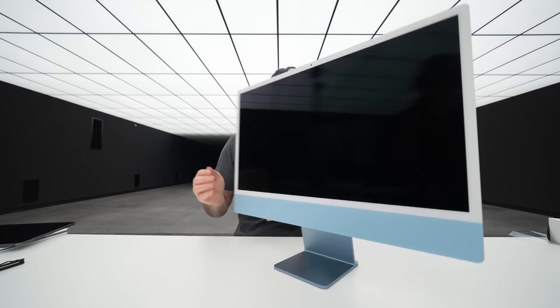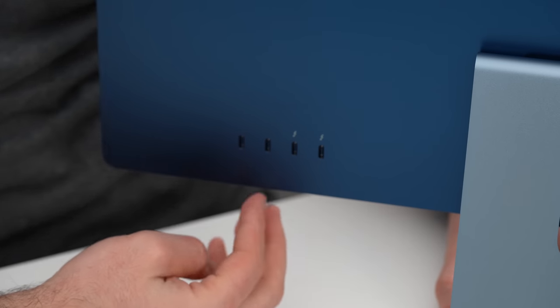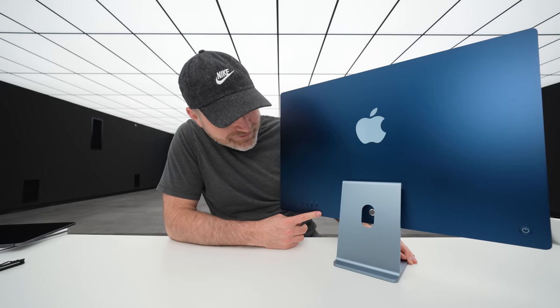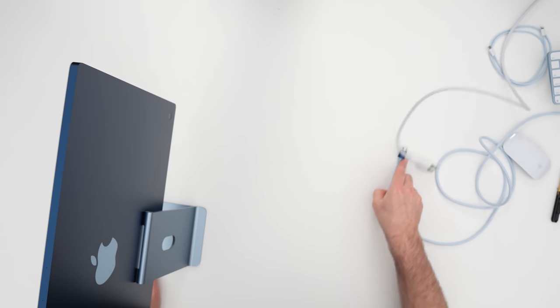All right, so as far as ports, it's just four Type-C connectors, two of them Thunderbolt. It'd be nice to see a little bit of versatility, maybe an SD card slot, something like that. But anyway, simple approach. Large power button over here. Let's check out this magnetic connector.